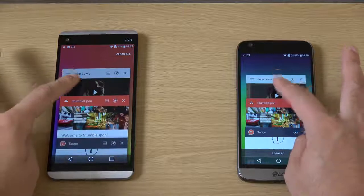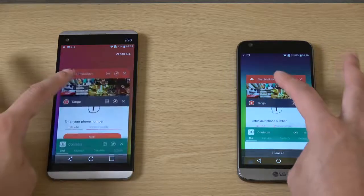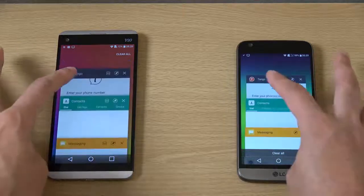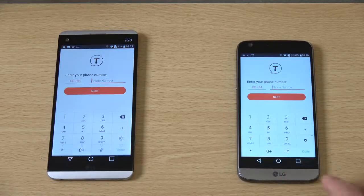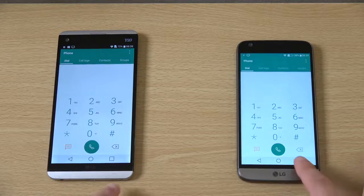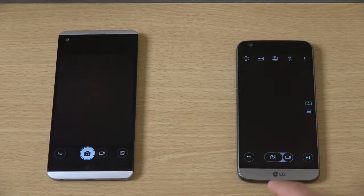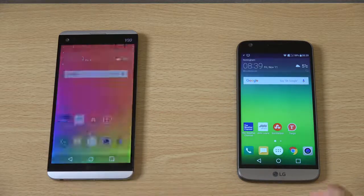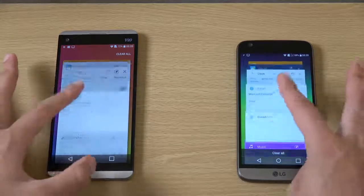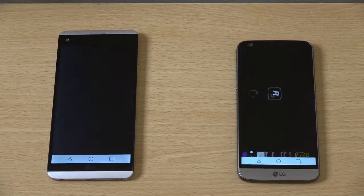See if they hold it in memory. Both seem to reload, but the G5 seems to come up with it a little bit faster here, as you can see. We do get slightly bigger apps during the multitasking on the V20. But I'm still seeing the G5 here when it comes to being a little bit snappier with things. So what's LG doing exactly? Not releasing the phone everywhere and making it not as fast as their previous phone.